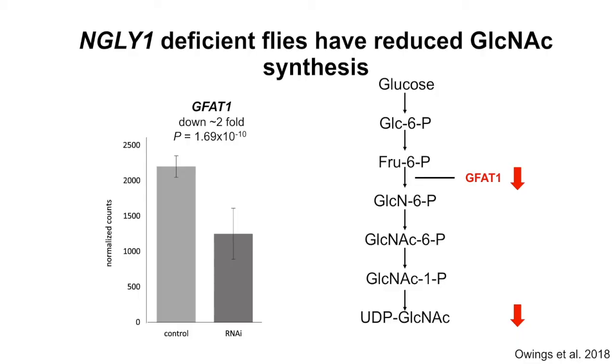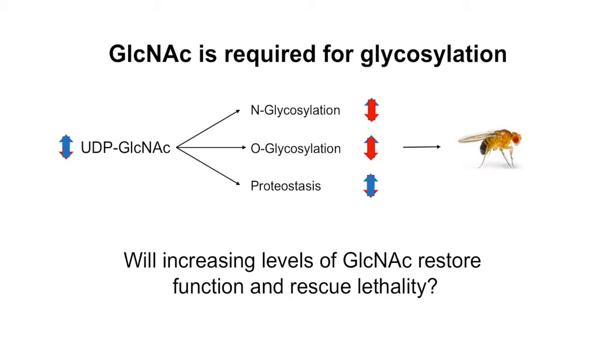And so we found that GFAT1 is a rate-limiting step, and so if GFAT1 is down in these flies, we expect the final product to be down in the flies as well. So we expect that UDP GlcNAc is also decreased in these flies. And UDP GlcNAc, of course, is involved in all kinds of proteostasis functions and in modulating different proteins. You can see N-glycosylation, O-glycosylation, and a bunch of other functions. And we thought, well, if the problem is that GlcNAc is downregulated in these flies, then all these processes must also be downregulated, and that might be contributing to the lethality we observe in these flies.